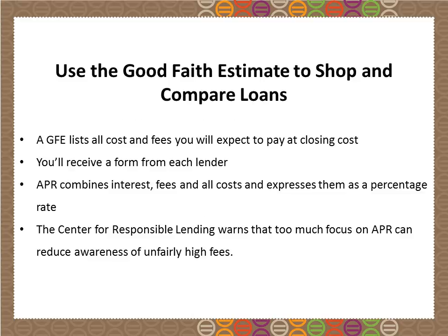Use the good faith estimate to shop and compare loans. A GFE lists all costs and fees you can expect to pay at closing. You will receive a form from each lender. APR combines interest, fees, and all costs and expresses them as a percentage rate. The Center for Responsible Lending warns that too much focus on APR can reduce awareness of unfairly high fees.